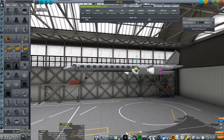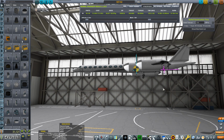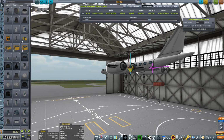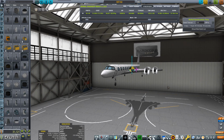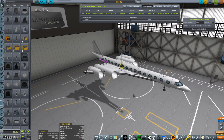And I moved the undercarriage slightly back on the nose. Still very close to the ground at the rear. So I've modified the suspension on the rear. Only the rear have brakes as well, so it stops us from tipping over or skidding down the runway when we land.